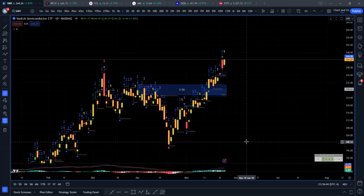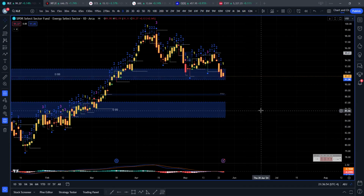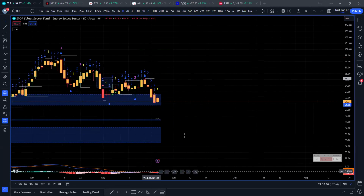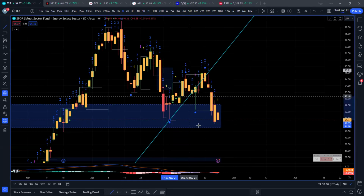XLC, XLK, you want to chart that out as well. We're going to take a quick look at XLE if I'm not mistaken. So with XLE, traded back into a breaker block. So I'm kind of interested to see what happens. As you can see, we did take out the previous lows.